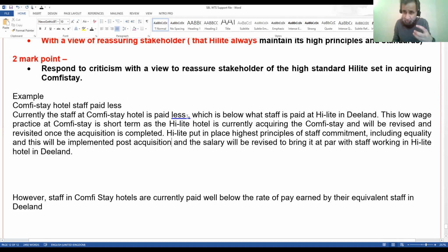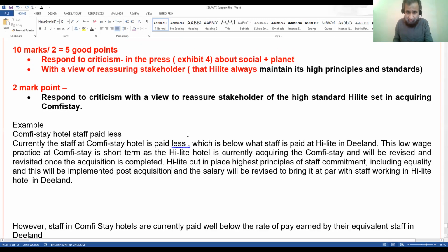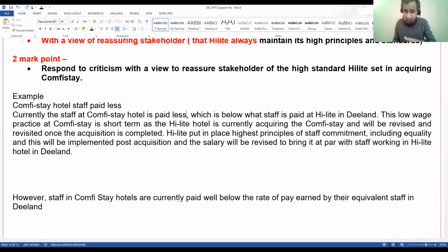So are we reassuring that the staff salary will be at par? Are we reassuring that the highest standards will be implemented? Are we reassuring that post acquisition there will be no difference between Comfy Stay and Highlight? Post acquisition there will be no difference between Belendia and D-land. So are we responding to the criticism? Are we responding to a criticism with the view of reassuring everyone?